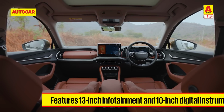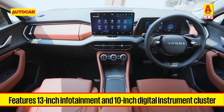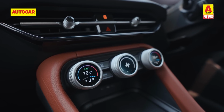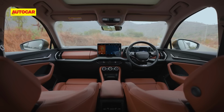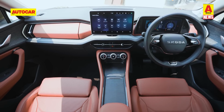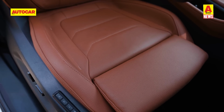Inside, the dashboard has a wing design with a 13-inch infotainment system and a 10-inch digital instrument cluster. It also has a new 2-spoke steering wheel and 3 rotary dials for the HVAC controls, one of which can be configured for other functions. In terms of features, the LNK gets 3-zone climate control, a panoramic sunroof, a 360-degree camera, park assist and powered front seats that are heated and ventilated with a massage function.